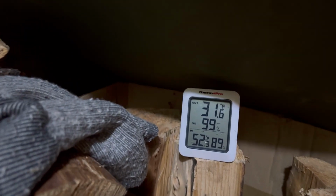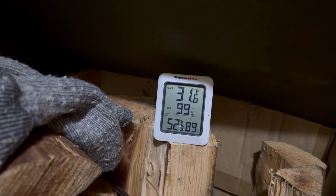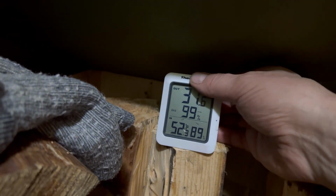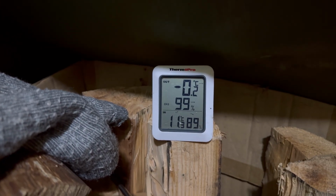There's the outside temperature on the top and the inside temperature inside. We'll kick it over to the others. There you go. So it's about 11 degrees in here. Wow, it's toasty.